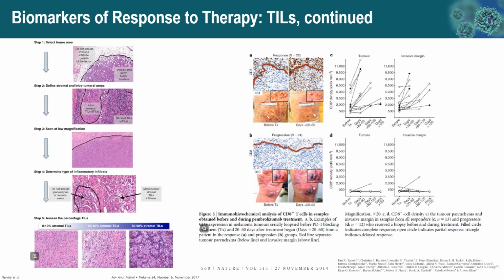The evaluation of TILs that can be done by H&E manually or digitally may also include peritumoral versus intratumoral compartments and CD8 positive T cell density. As shown in the right panel, CD8 positive TILs at the invasive margin of metastasis predict a response to immune checkpoint inhibitor pembrolizumab better than CD8 positive T cell density within the tumor and better than other markers like CD4, PD1, PD-L1 densities within tumor or at the invasive margin.